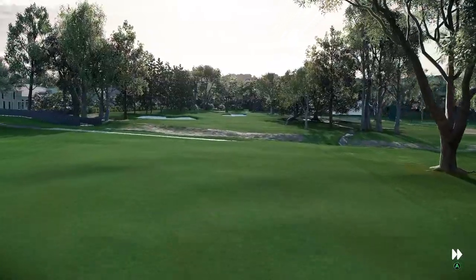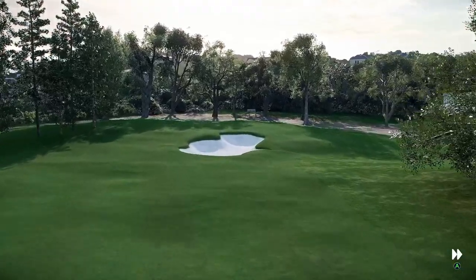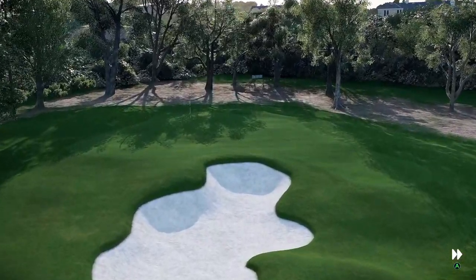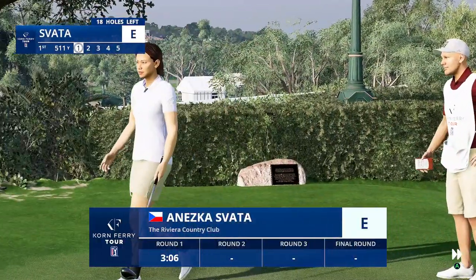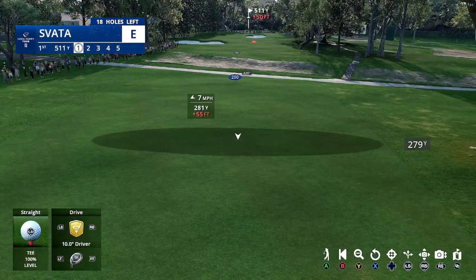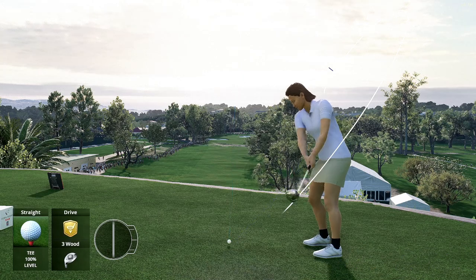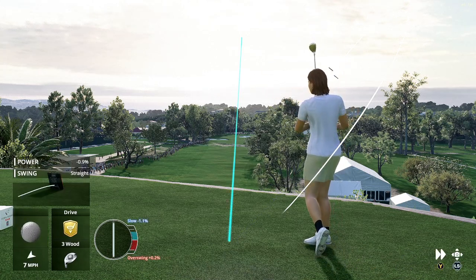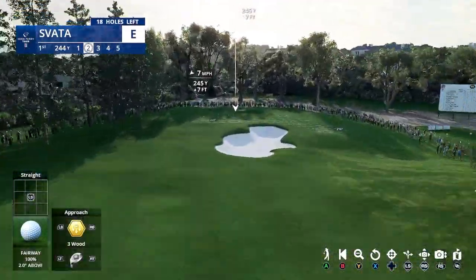Starting off here at Riviera Country Club with a reachable par 5, the 503-yard first. Tee box stands some 80 feet above the fairway. With a good drive, birdie is a good possibility. There's a good start, that one in the fairway here to get the tournament rolling.